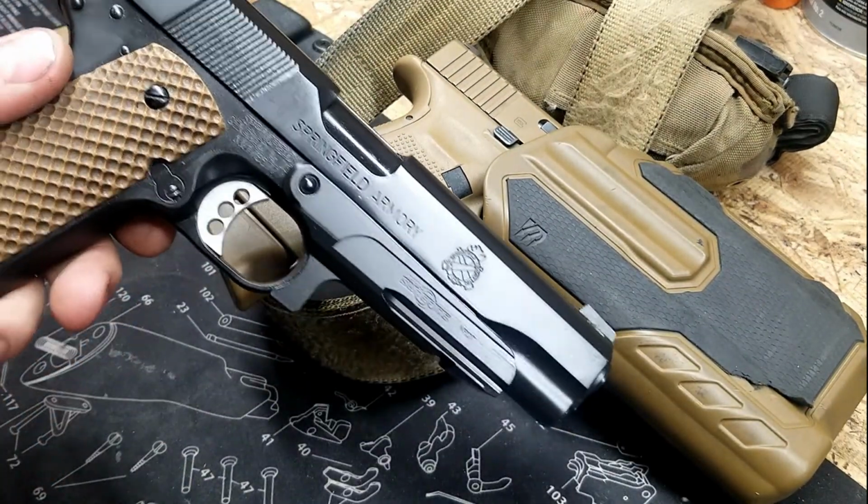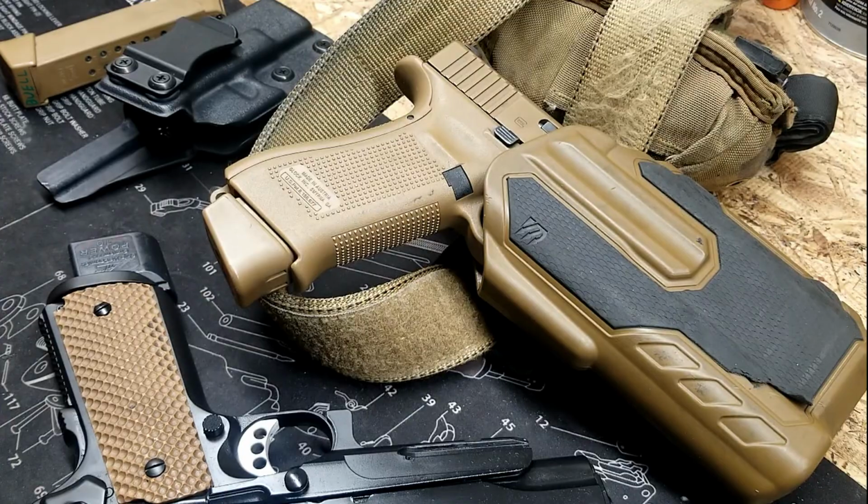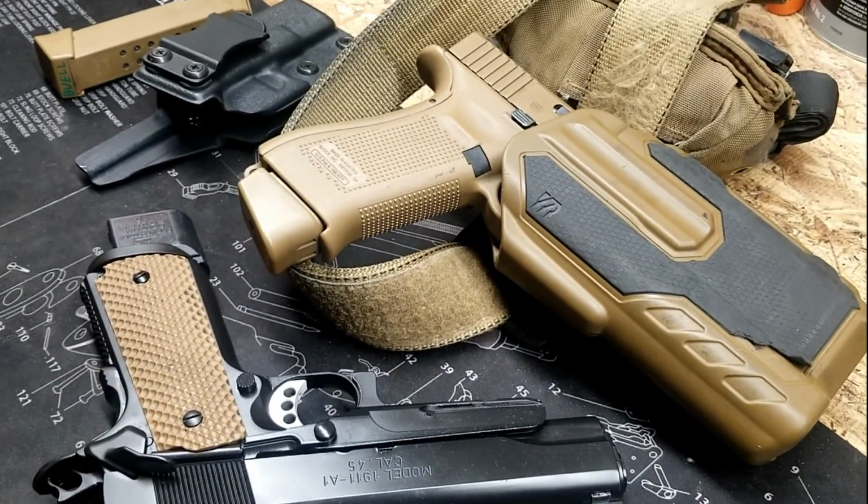Really, it comes down to these two guns just for ammo availability. I'll see if I can get back a little bit.